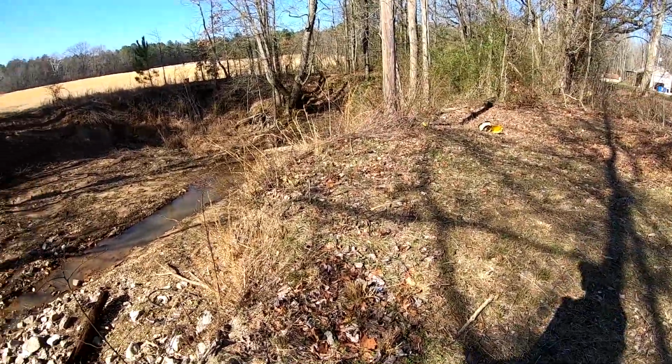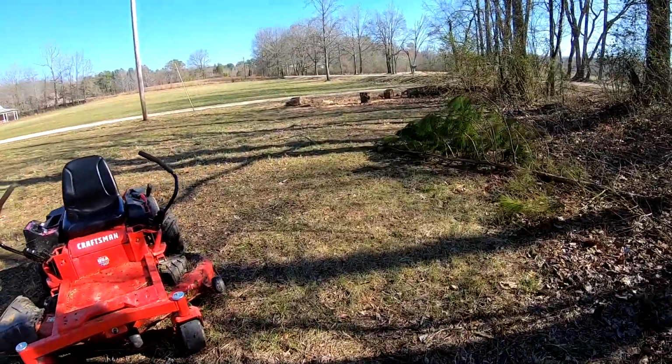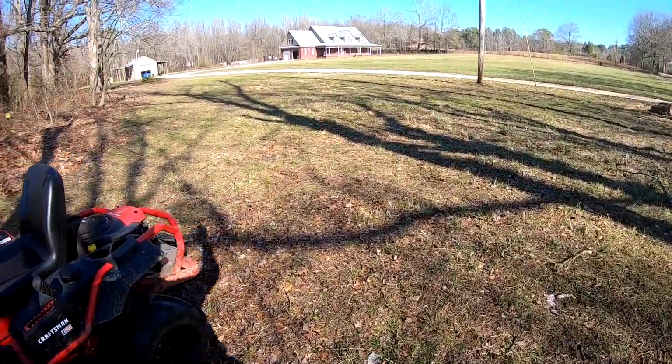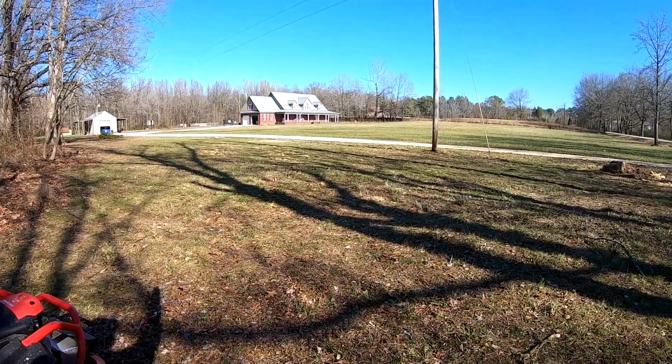So anyways, this is the corner. This is the road, not a very busy road, maybe like 10 cars a day total. This is my front yard. It's my house. It's my shop. It's a bunch of other stuff. My barn's back there behind those trees.